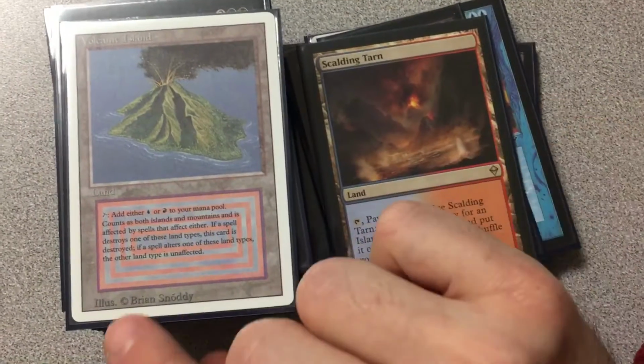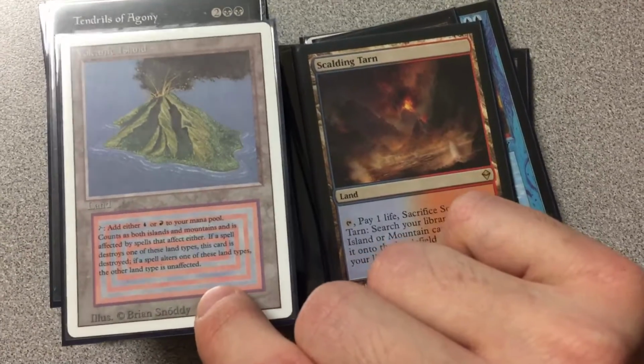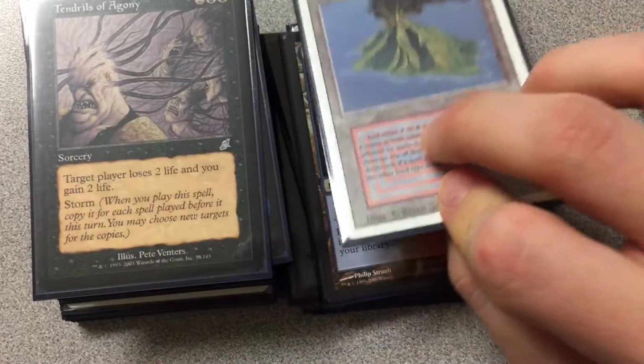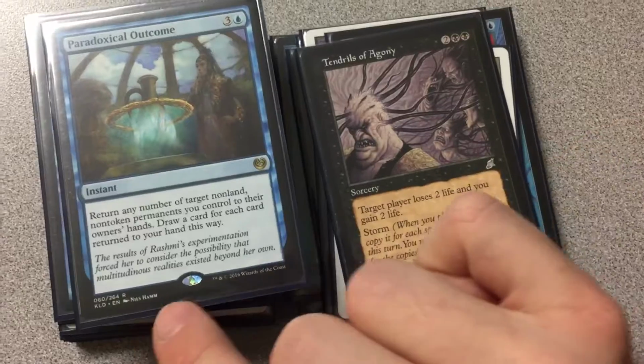Now, this is one of the kind of off-printed Volcanic Islands. I've got a playset of the 3.0 coming in the mail that has the white text that are going to be corrected, so I'll stand by on that. Tendrils is definitely a real deal.